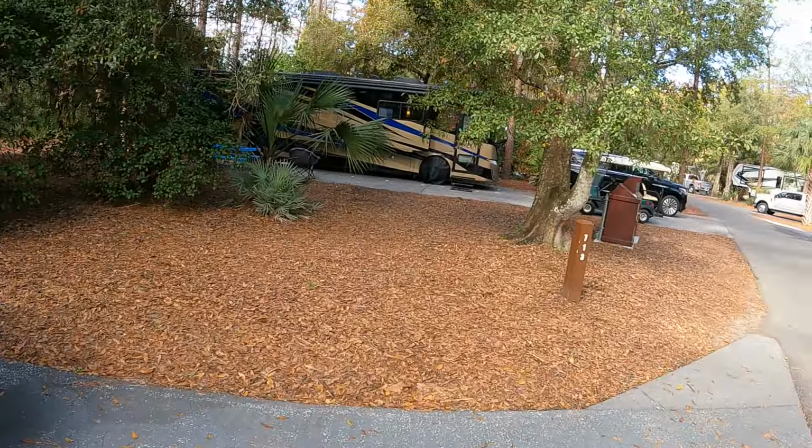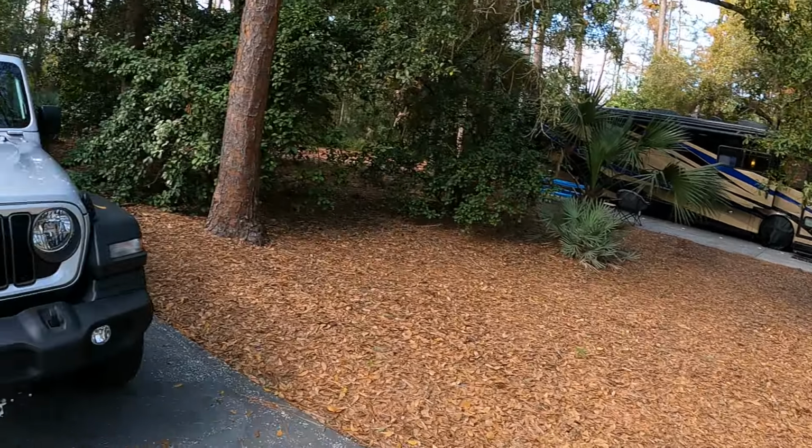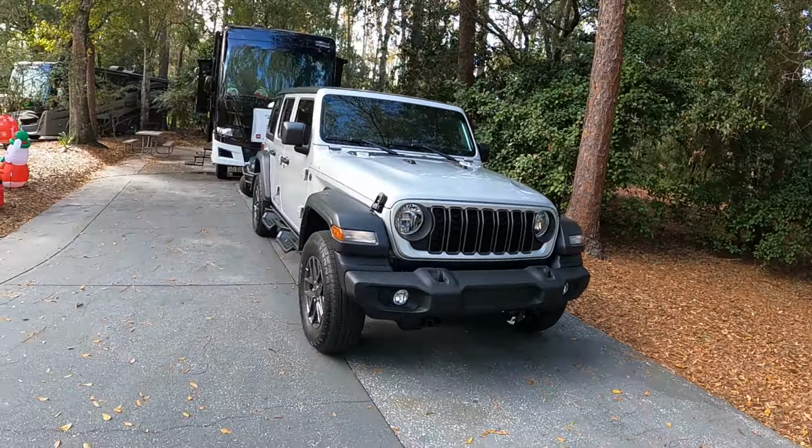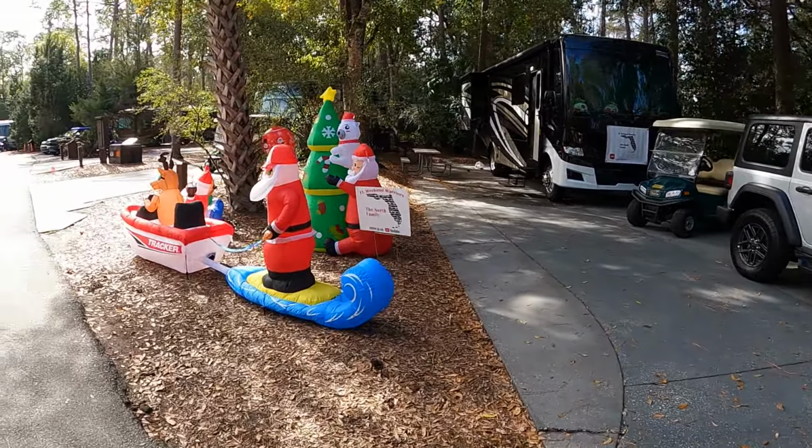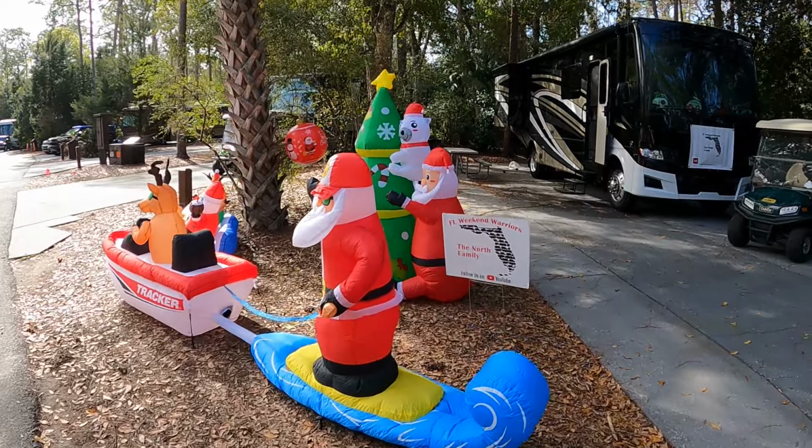Well, we made it to our site here in Fort Wilderness. It's beautiful December weather. We had no issues getting here. This is a gorgeous site. It is number 713. It's really a deep site. There's privacy. There's no one behind us. Got our stuff decorated for Christmas.